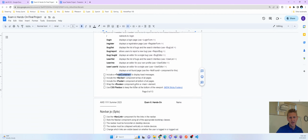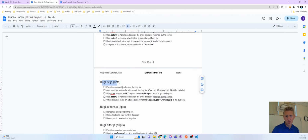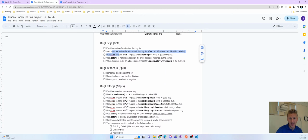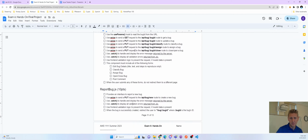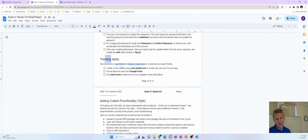We worked with toasts, navbar, footer, login form. Again, you're using Axios to hit your database. Okay, on all of these. So you're going to notice on all of our components, we're working with Axios to work with your database. Okay, and these are all the components. 6 points for theming, right? So we already did some theming, and you can bring in some Google fonts, you can bring in React icons, you can bring in a theme from Bootswatch, okay, to basically give yourself a theme.